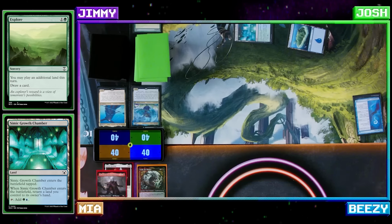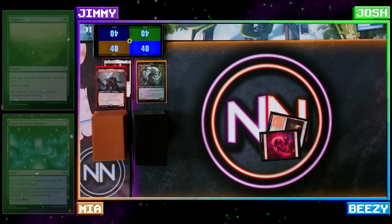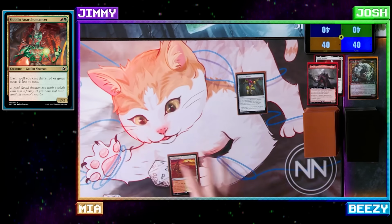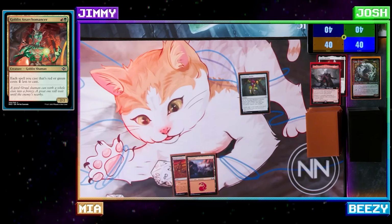Go ahead, Beezy. All right, I will untap, and I will draw. Looks like I revealed that mountain for nothing, so I'll play it. And then I will also play Goblin Anarchomancer. Nice card. To Mia. I'm going to untap and I'll draw for turn. I will play a mountain for turn and then I will pass.